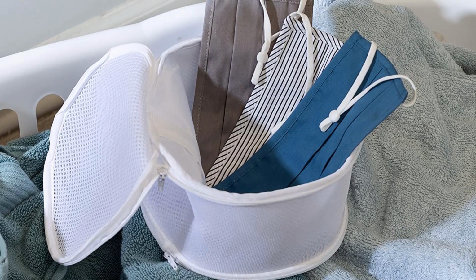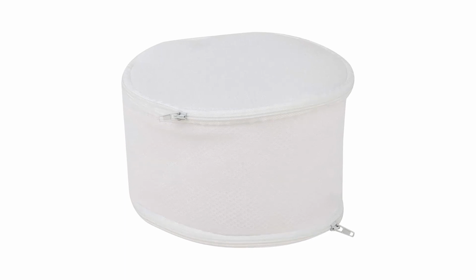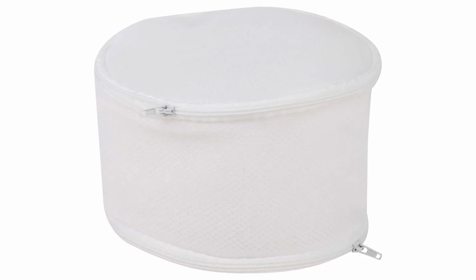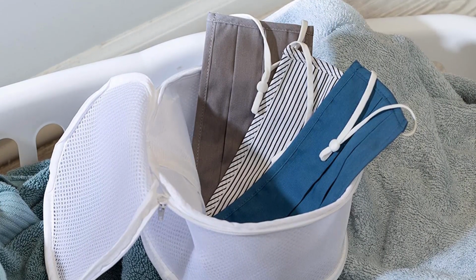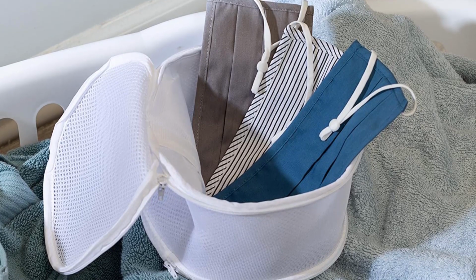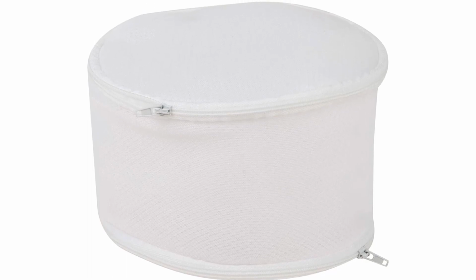Pros: keeps bras separated and organized when washing. Made of durable material. Comes with a zipper closure. Large size fits up to 6 bras. Machine washable. Cons: not suitable for bras with straps. Maybe too big for smaller bras.